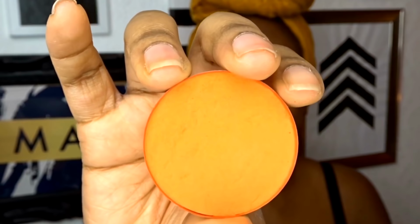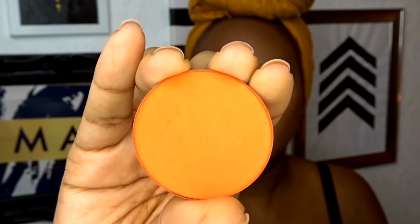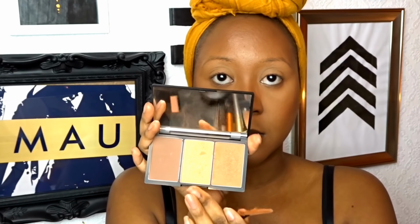Then I moved on to blusher, and for this I'm using La Femme Rouge or something like that. Something I got from Makeup Mania. I never know the name of it because I just don't know. But it's from Makeup Mania, and it's orange. Literally, it's called orange, and it's perfection. So that's what I love. That's my favorite blusher.